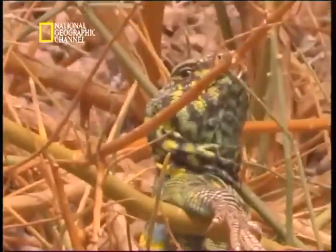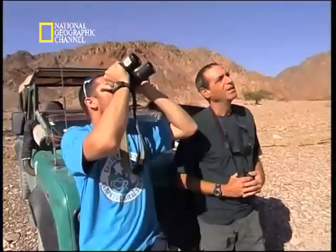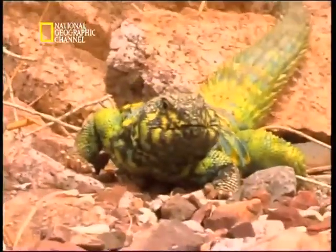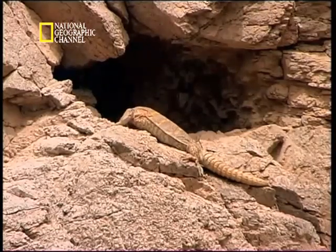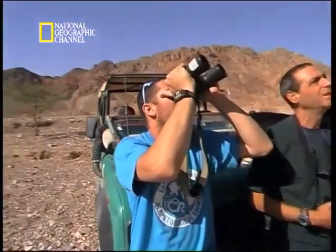We've got a yellow spot on his back. You can really see the difference between the male and the female. The colors are so different. Yeah, the male are green, blue, red, and the female got the yellow spot, but she's brown, look like the stone. Very hard to see them sometimes. They just look like the cliff, the same color.